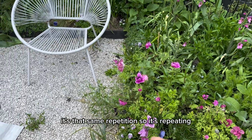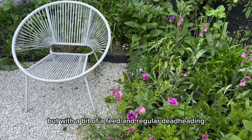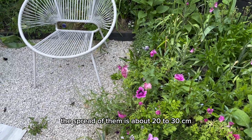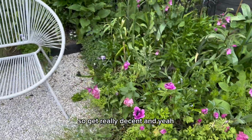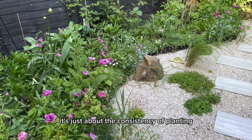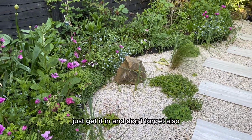So it's repeating. I mean, they look quite tiny because they're quite small, but with a bit of a feed and regular deadheading, they will get a really decent size. The spread of them is about 20 to 30 centimetres, so they'll get really decent. And yeah, it's just about the consistency of planting whatever you're going to choose, just get it in.